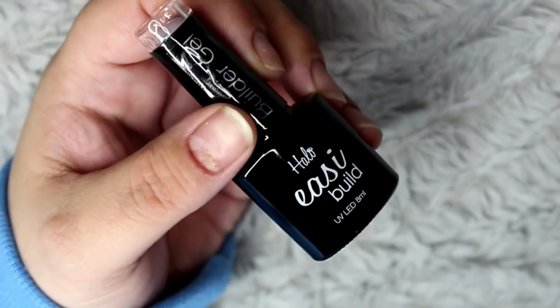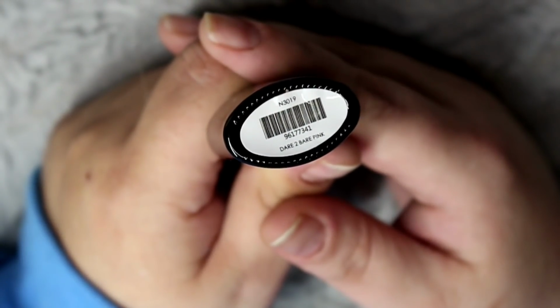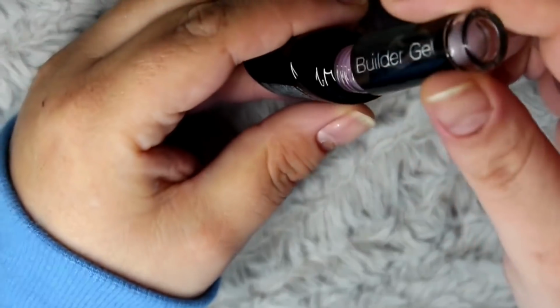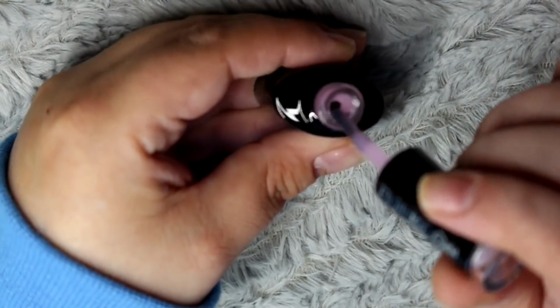And then we have the next builder gel in a bottle, and this one is called Dare to Bare Pink and is a really nice light pink shade. So again, this one is another one that was favoured by myself simply because it would suit me best.